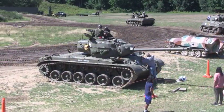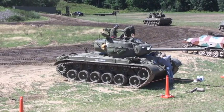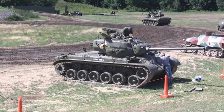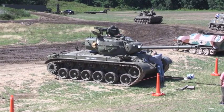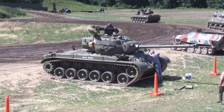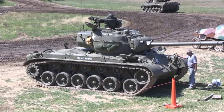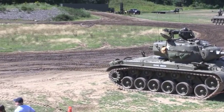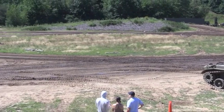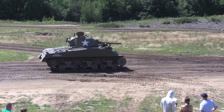It's a particularly rare tank. We're really excited to get this tank out in the sunshine. It's an M26 version, probably the most advanced American tank, which came in at the tail end of World War II and went into the Korean War. And then coming out now, that's the M4A3 Sherman, a mass-produced and widely used medium tank for the Allied forces.